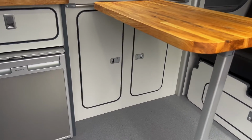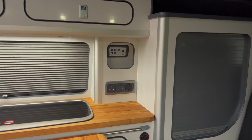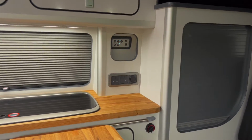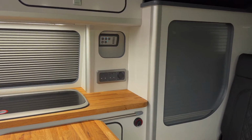And then, as I say, we've moved the water from that cupboard into the rear. And then in terms of the electrical setup on this van, the customer's gone for an upgrade on the battery. So we've put a lithium battery on this van, plus an inverter. Okay, so these 240-volt plugs here, they will only work when you're plugged in at a campsite, so they won't work when you're not plugged in.